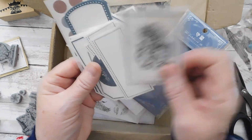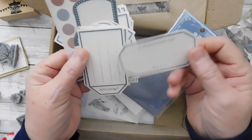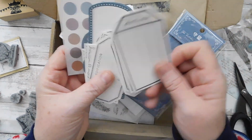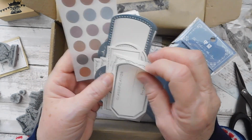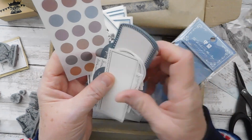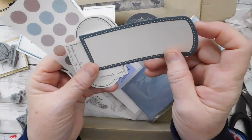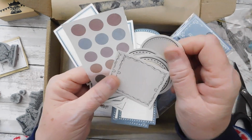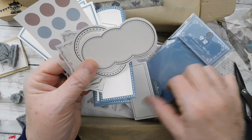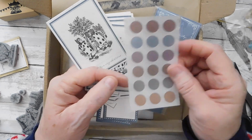I think those are all the same. There's some little labels there. Yep, there's your little labels. Here's some tags. That's cute. There are some more labels, some little square ones. And I think these are two of the different ones here. Here's another tag there. And then there's some circles. And some like that. So several types of labels there. Not sure what these are, so like a washi. There's a sticker there. That's cute.